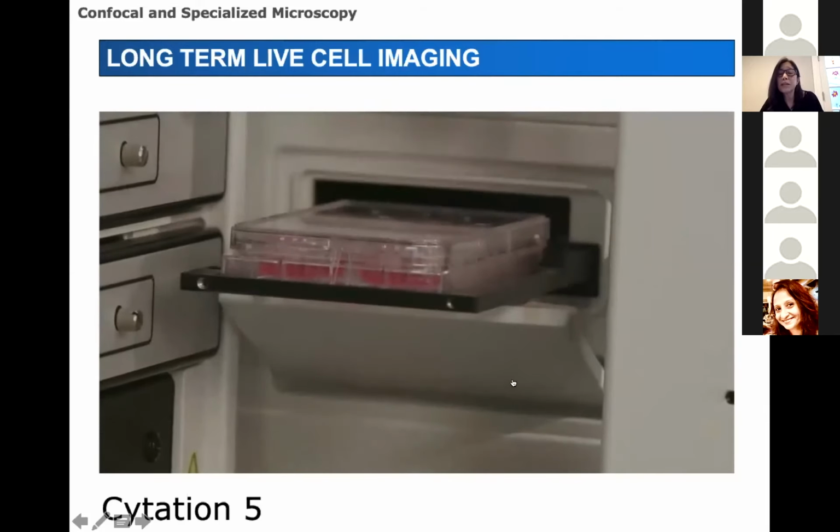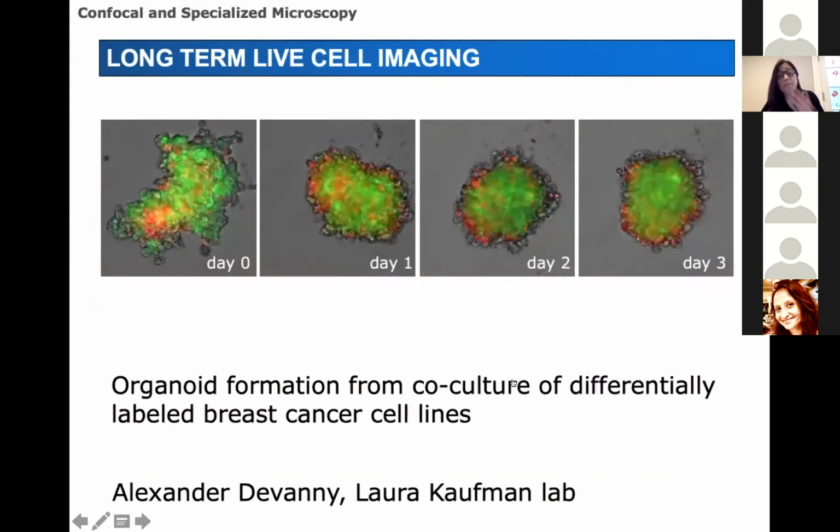So I should say that this is maybe a 6-well plate. We can accommodate basically every commercially available plate or flask, or anything that can be generated by 3D printing using the Citation system. Okay, and so I want to show you some examples of use of long-term live cell imaging.